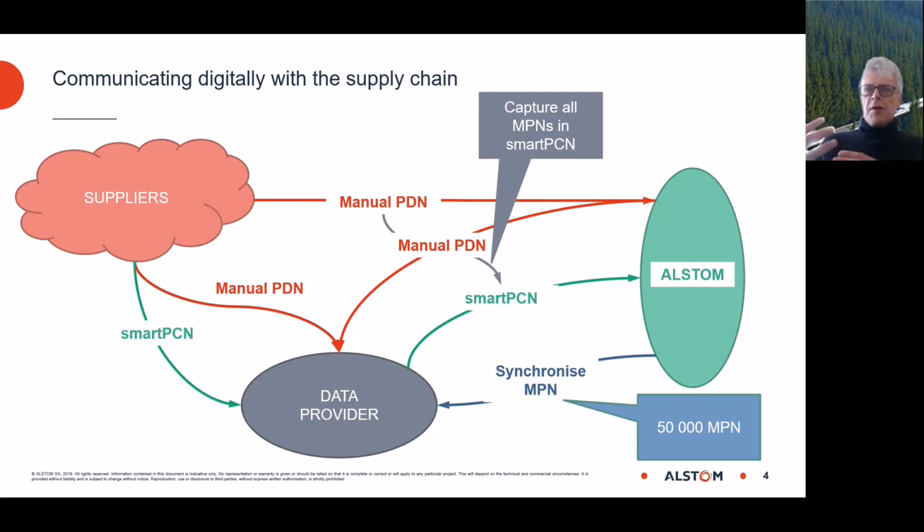We may find parts that we're already dealing with that are maybe in the Bombardier part of the business. They're in a part of the business that hasn't yet got all its parts into the obsolescence management system. When those parts go in, we synchronize those new manufacturer part numbers, and we find that we've actually already got the smart PCNs for those parts, so that we can identify obsolescence.